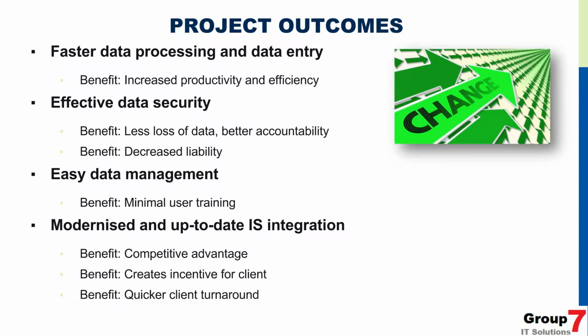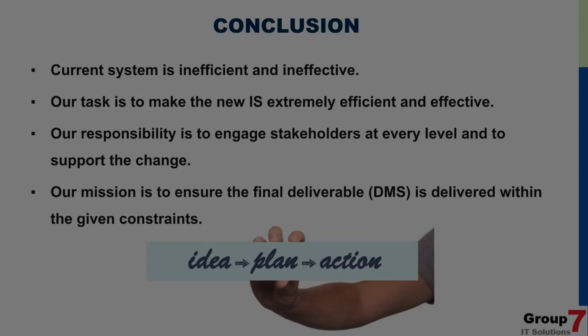Finally, we have the modernized and up-to-date IS integration, basically bringing the practice up to date, attracting more clients and resulting in a competitive advantage. But more than that, positioning your practice for the future.